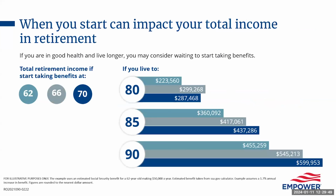Probably not. Okay. A lot of questions come up to me in terms of when to collect Social Security. Should I collect it at 62, 66, 67, or 70? Here's a pretty good example of how much money you can expect to bring in from Social Security if you were to pass away at certain ages.